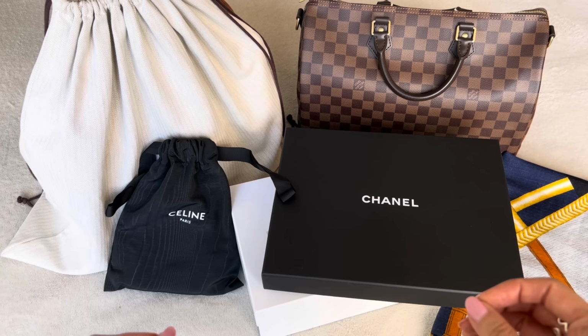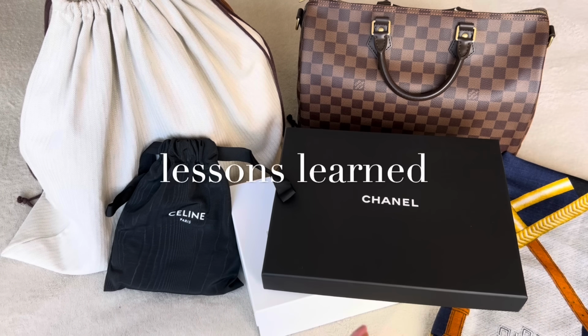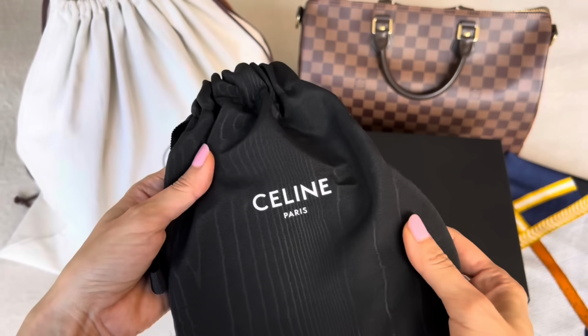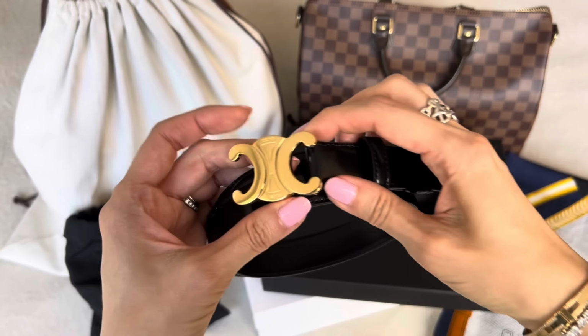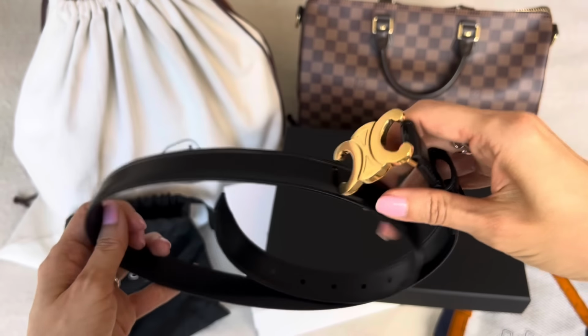So I'm going to share with you the 10 items, and I'm also going to share with you my lessons learned along the way. The first item I will share with you is actually a fairly new purchase for me. This is from Celine, and it is none other than the Triumph belt. Yes, this is the Triumph hardware, and you guys know this is so popular.